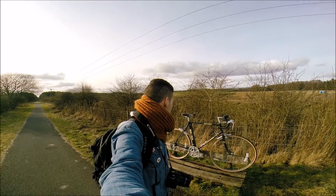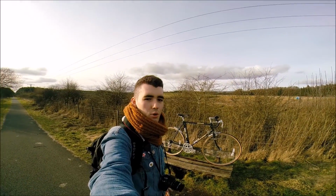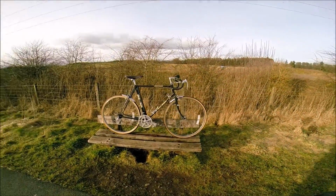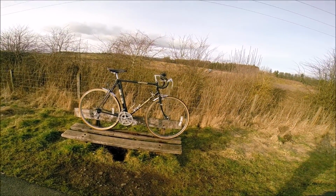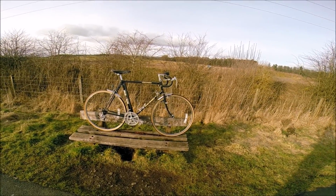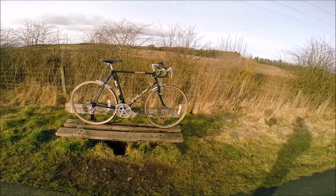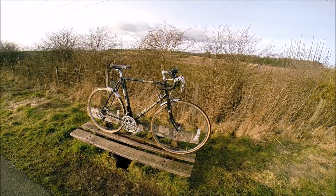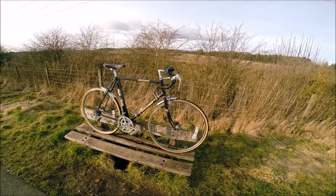Now today, I'm going to show you this member of my collection that I've not shown you before. This is a 1981 Raleigh Record, and it's quite possibly the nicest classic bike I've ever bought. I bought it in Aberdeen in October 2015, from a man who'd bought it for his wife.